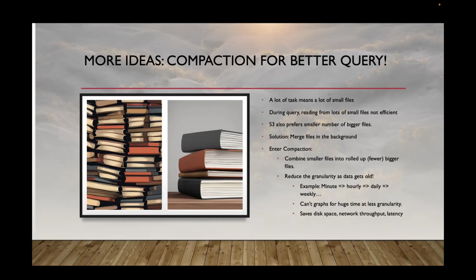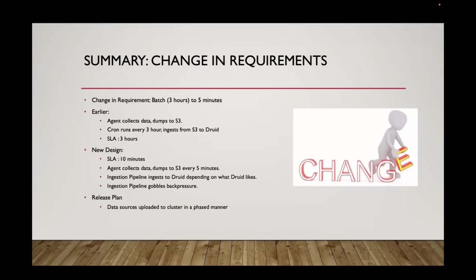So the other idea is that, if somebody opens up a graph for last, let's say 3 hours, then he has to see very minute data. If he opens up the graph for 1 month, he can't see every second of data now, right? So granularity has to be changed, right? For the older data, instead of storing per second, we can store per minute, per hour, per day, per week, right? That will give us the room for storing a lot more data for bigger time because granularity is bigger now. And when you have smaller bunches of data, you can move them faster, less network throughput, less latency and stuff like that, right? So summarizing the change very quickly for you, 3 hours to 5 minutes, our crons change, and we deploy it in the phased manner.